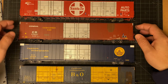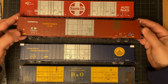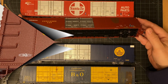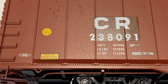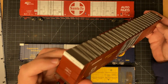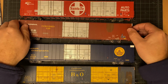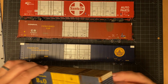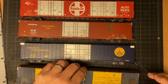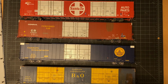And then we look at the Tangent cars here. The grab irons on the side here are all individual grab irons that are applied. The detail on the end here is also applied. At the time, the B&O car, this Walthers one, you had to apply that yourself, and I actually never got around to doing that. It wasn't the easiest step to do, so I appreciate that the Tangent car has all of that stuff already in there.